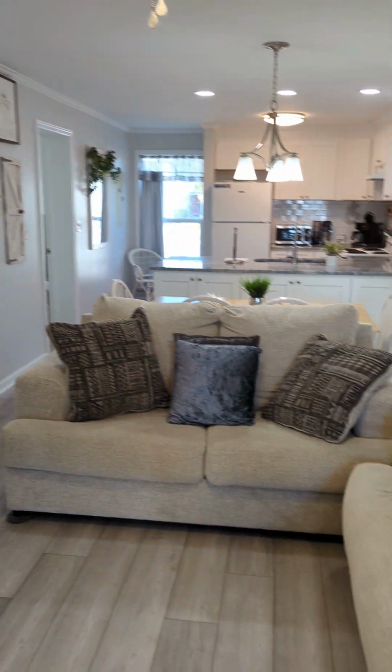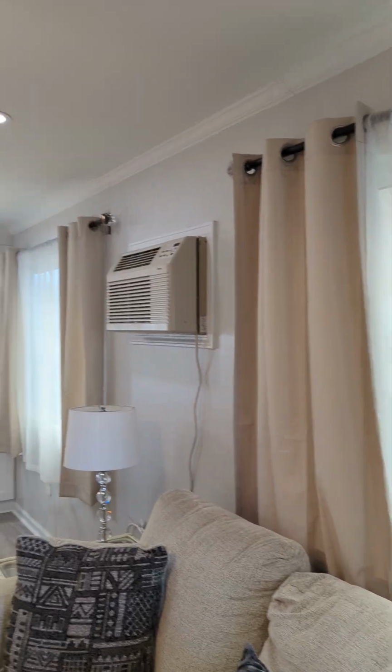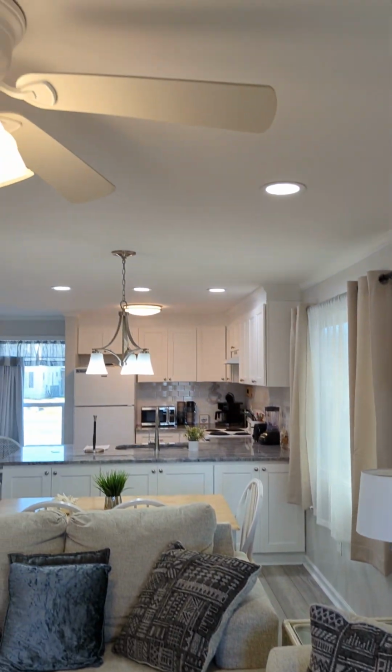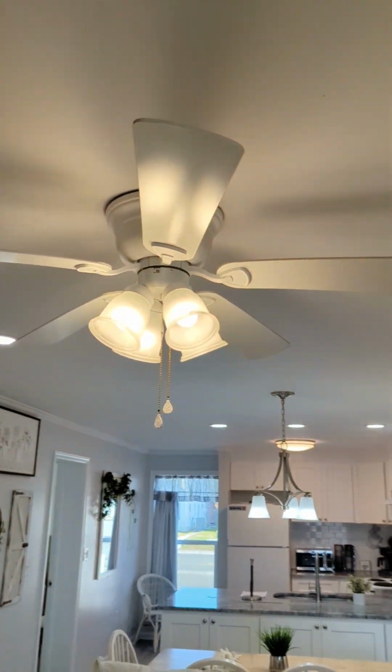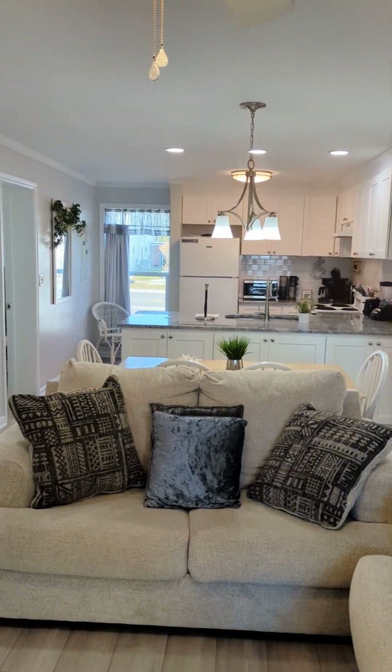So you come in and you'll see it's open concept here. You have the living room area. I didn't even check if this is a pull-out sofa. Pull-out bed on the sofa. It does have in the wall air conditioning units. It's not a central air unit. Plenty of lighting here with the puck lighting. Does have a ceiling fan. And let's take a walk around.